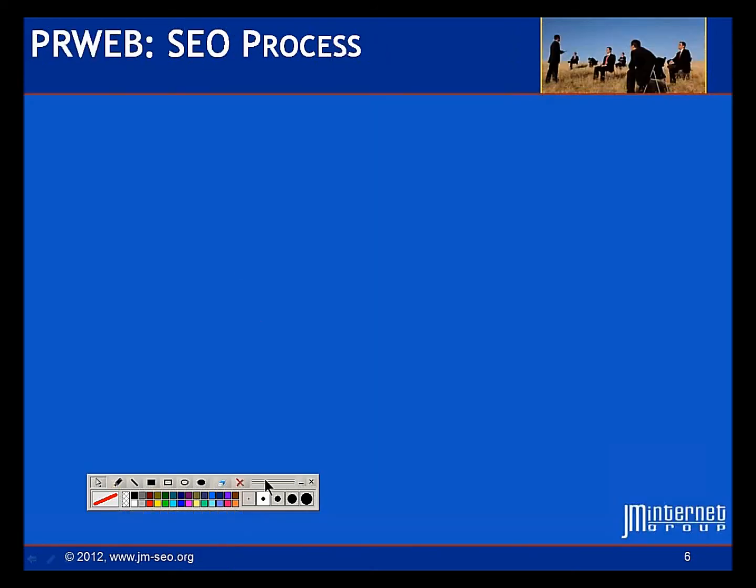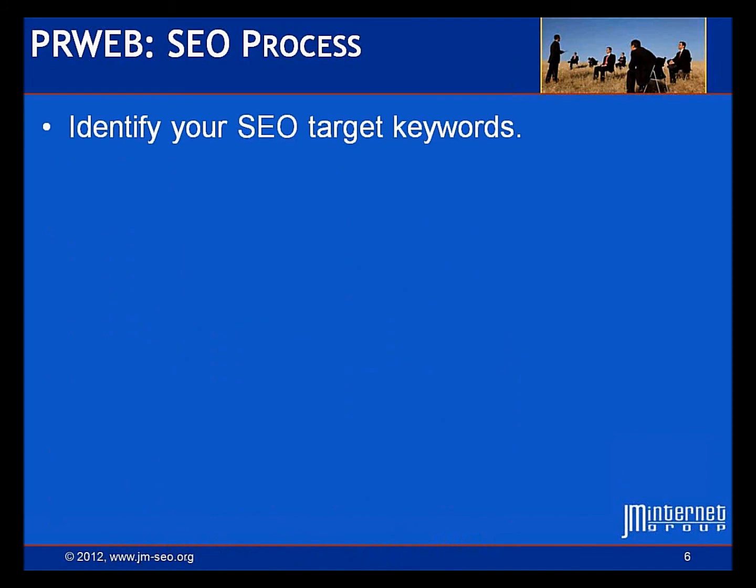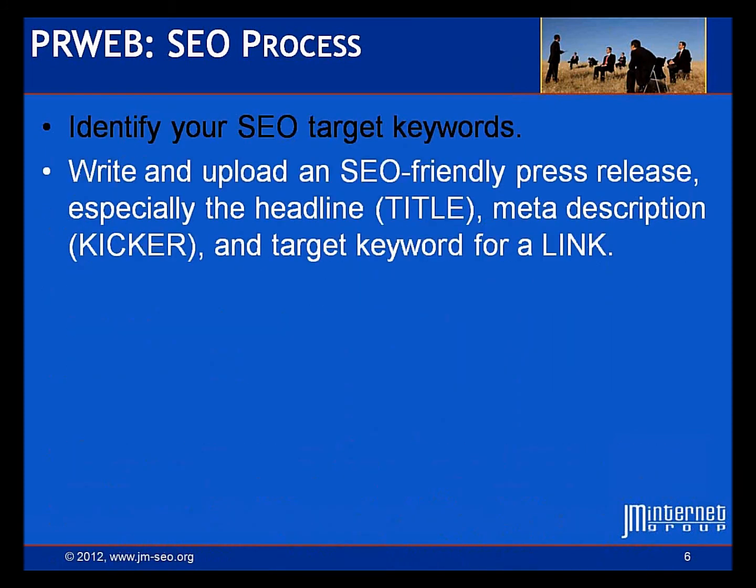All right, so let's wrap up here with what we've learned about using Prweb/Vocus as a system for generating buzz, news, inbound links, wonderful content. So the first thing we have to know are SEO target keywords. The second thing that we have to do is we've got to write and upload that SEO-friendly press release with the techniques I teach in the class. Make sure you've got a good headline. That becomes the title tag.